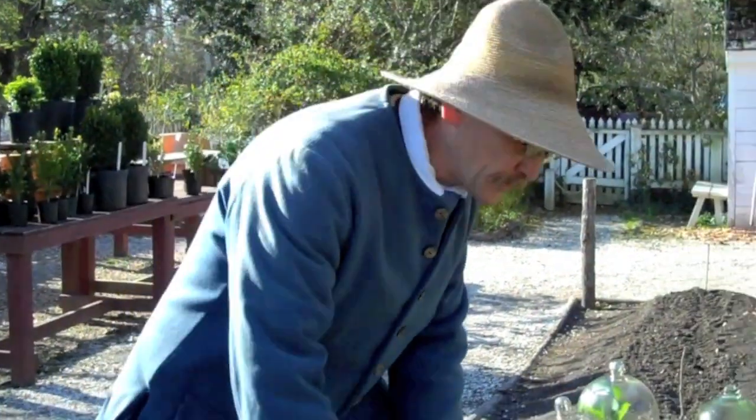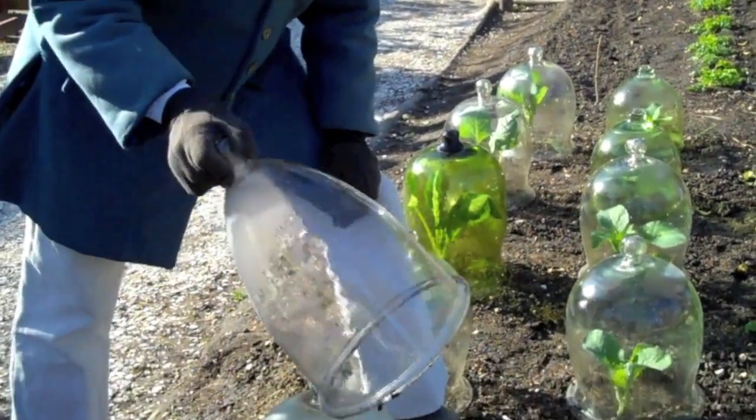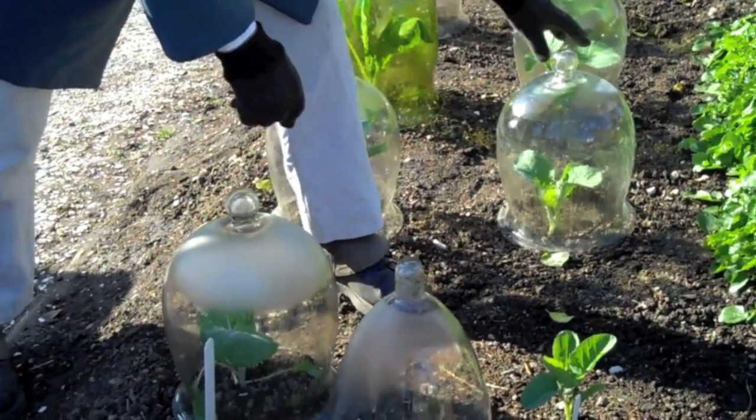Okay, the 18th century gardener had several layers of protection for his plants to get them over the winter time, protect them into the spring. Here we are at the end of March and we had a frost last night. So we've just set some young cauliflower plants out.